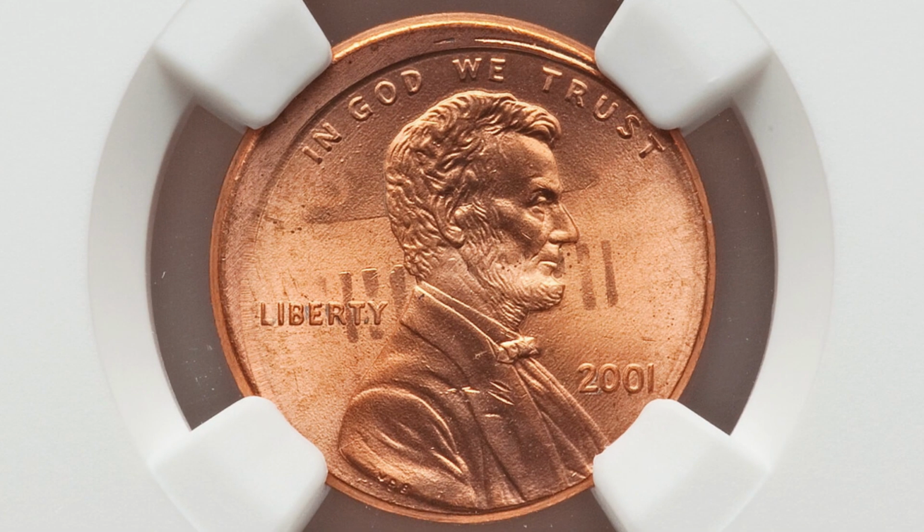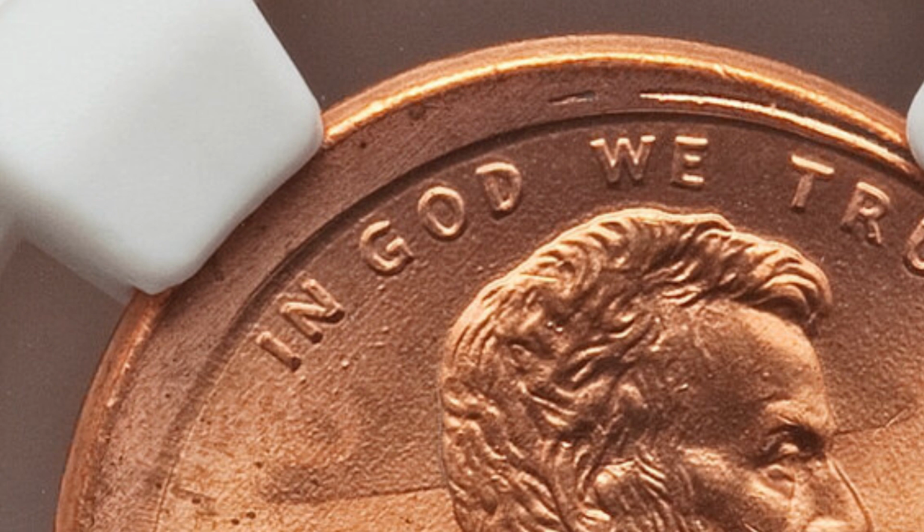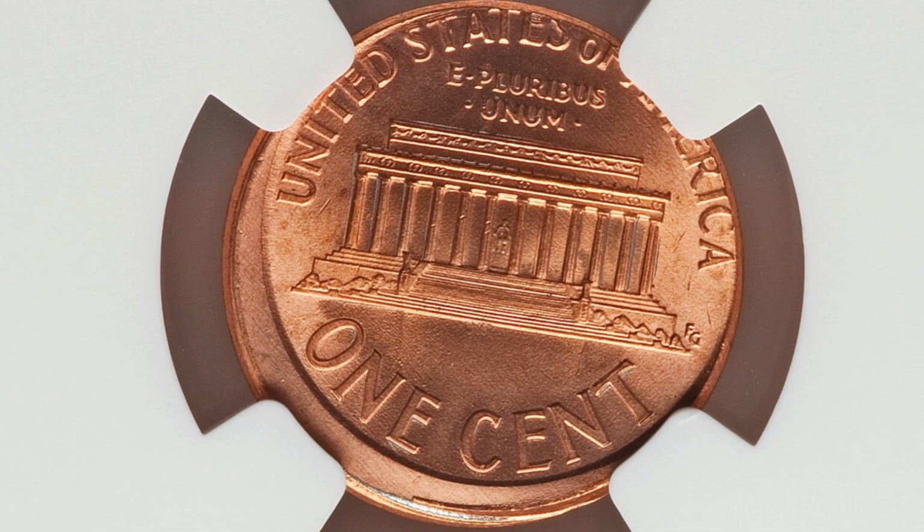Now this next coin here sold for over $75. Got a couple different things going on. Around the rim of the coin, you can see that the coin was struck off center, and then you also see those lines. That's the pillars from the reverse design of the Lincoln Memorial. That is called a clash die. So die clash taking place here, over $75 for that penny.